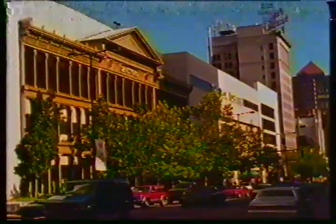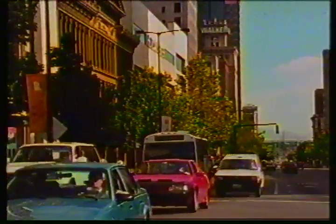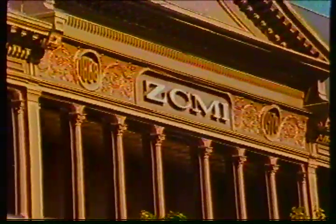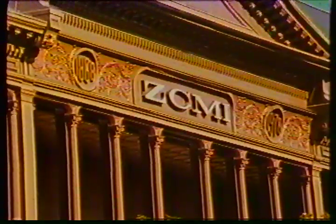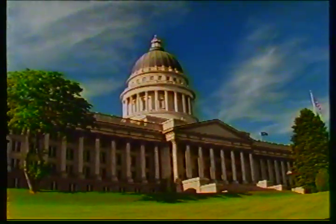One of the prominent features of Salt Lake City is the wide streets that radiate off of Temple Square. Main Street runs north and south and passes the ZCMI store. The Zion Cooperative Mercantile Institution was established in 1868 and is still Utah's premier department store. The streets are crowded with people, many of whom work in the world headquarters of the LDS Church. Others are engaged in high-tech industries and financial businesses. Salt Lake has a population of 750,000 and is an important economic center of the West.